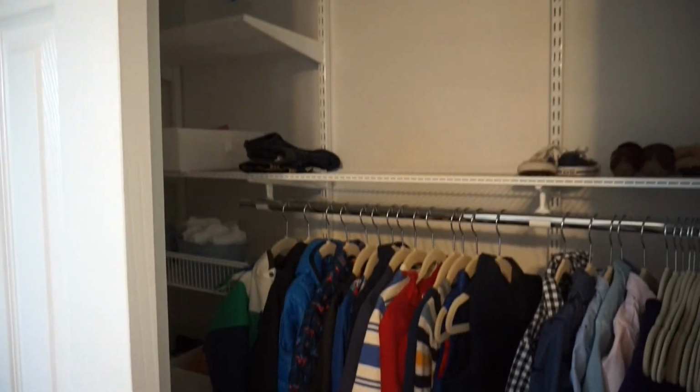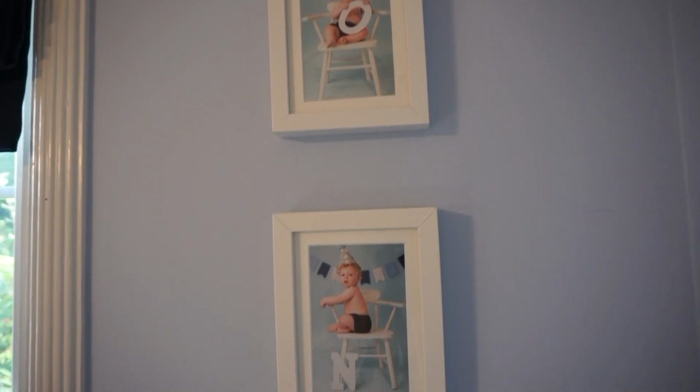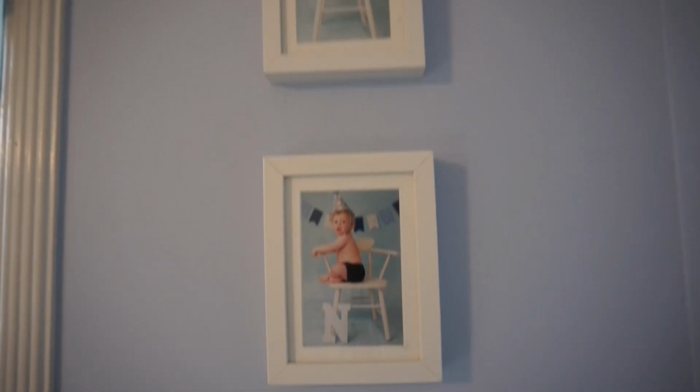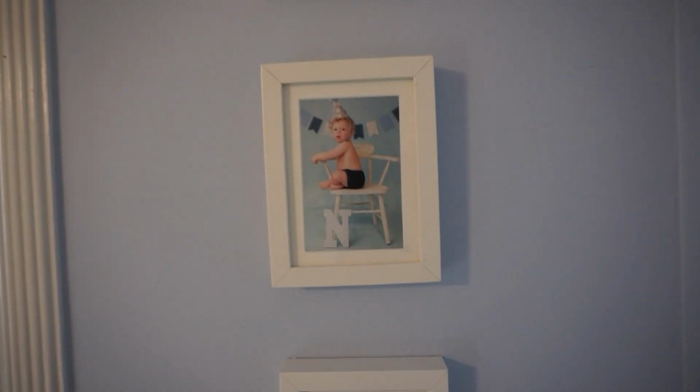Again, if you're more interested in storage, I have a whole separate video for that. So over in this corner of the room, I've got three little prints. Again, these are these IKEA $2 little frames, and these are from when Max was 1 year old. We did a little photo shoot. That's the O-N-E. I can't get over how cute and little he was in these pictures. But I love displaying those, and they just fit with the color of the room, and they're some of my favorite pictures of him.